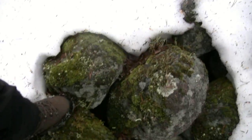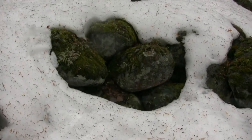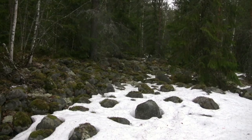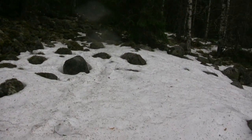These are just the kind of places snakes love. Oh man, almost lost it there. I can't see any snake trails, so I don't know where they are.